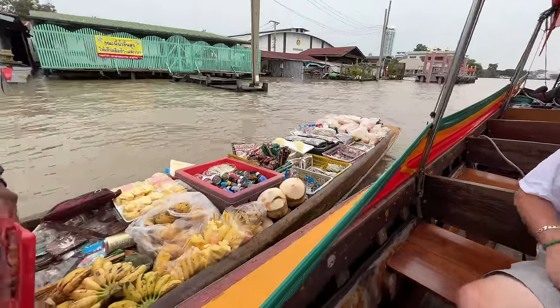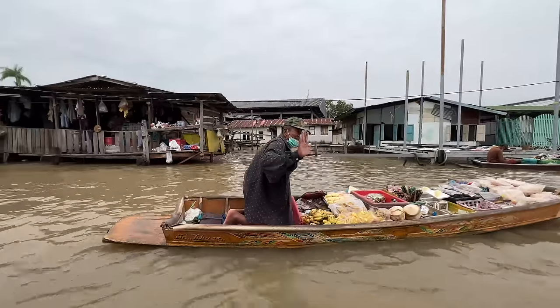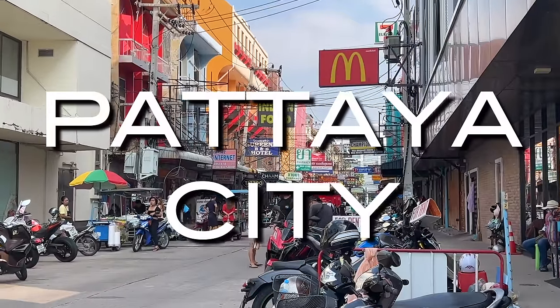And here is a look at that floating market. So now what we're gonna do is we're actually gonna head down towards the coast. If Bangkok had a beach, this would be it. Pattaya City is basically Bangkok's beach.